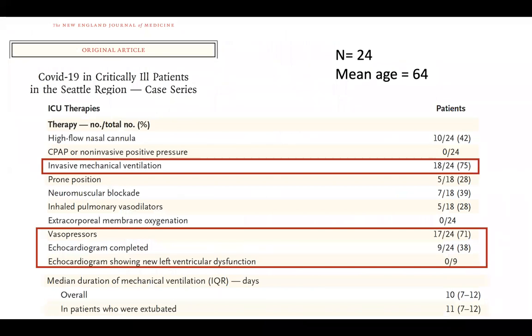And this slide is on the Seattle cohort, which is where we saw our initial outbreak. It's about 24 patients from the Seattle cohort, which is published in NEJM, and their mean age was 64. Comparing this with the previous slide, you can see that the vasopressor requirement was seen in about 71% of the patients here, and a higher percentage of the patients here required invasive mechanical ventilation.